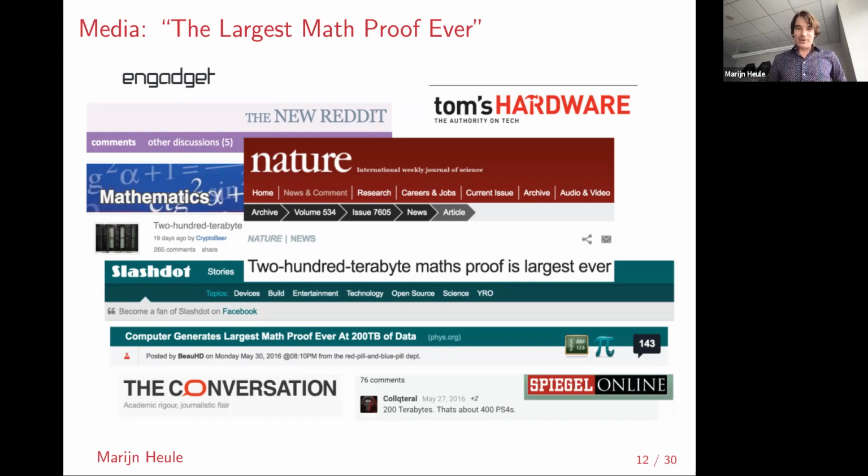But none of this made it into the article. It was only that this proof was 200 terabytes in size, and it was allegedly the biggest math proof ever. I guess especially for this audience, you know that's quite a dubious honor. But I think what it does show is that we can now deal with bigger and bigger problems. And one thing I want to talk about next is that we can have very high trust in these proofs. Let me go into a bit more detail here.